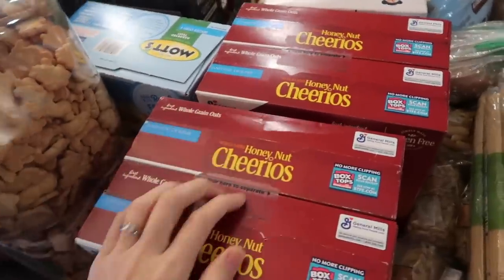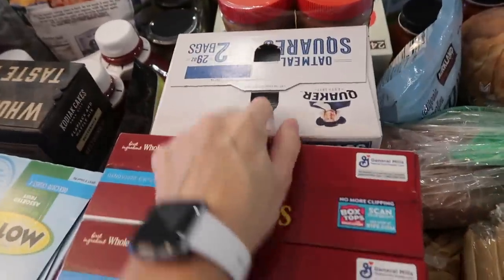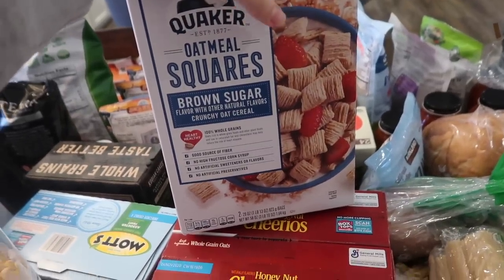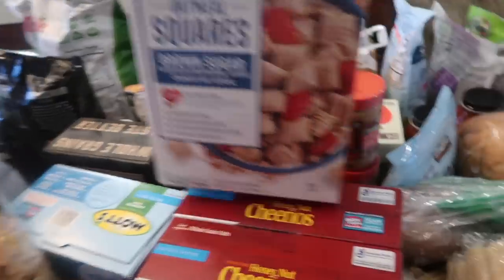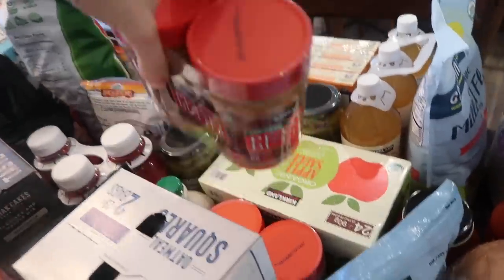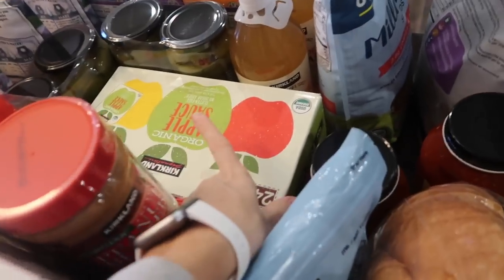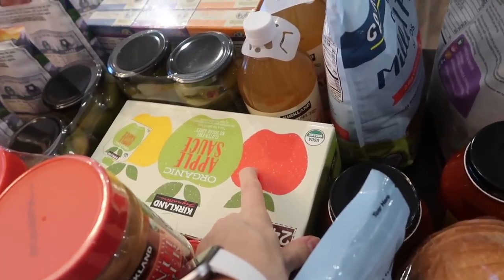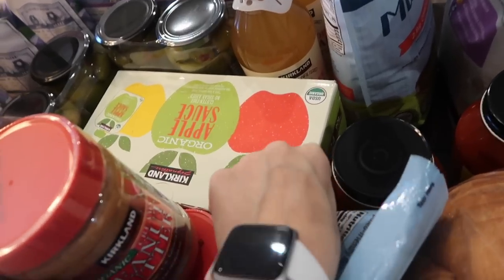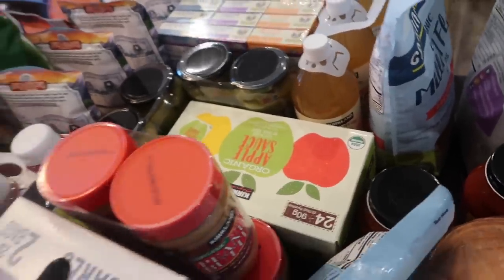Then we have 4 boxes of Honey Nut Cheerios. And we have some of these oatmeal squares for the kids. We actually have another box of these, but we've already busted into them. And then we have 2 things of peanut butter. There's another one down here. And we have applesauce pouches. They didn't have the 50 count box this time, so I was kind of bummed, because that was such a good deal. But the Kirkland ones are good as well.